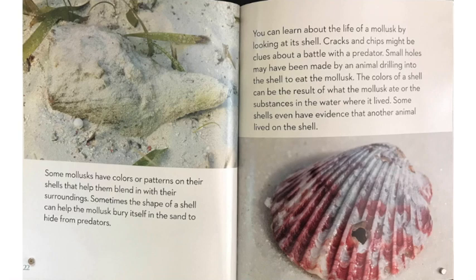You can learn about the life of a mollusk by looking at its shell. Cracks and chips might be clues about a battle with a predator. Small holes may have been made by an animal drilling into the shell to eat the mollusk. The colors of a shell can be the result of what the mollusk ate or the substances in the water where it lived. Some shells even have evidence that another animal lived on the shell.